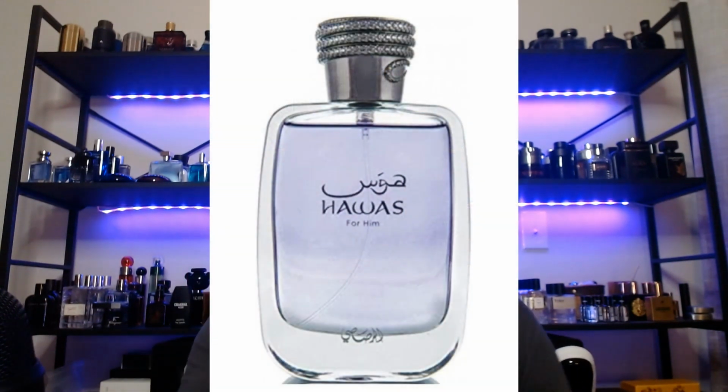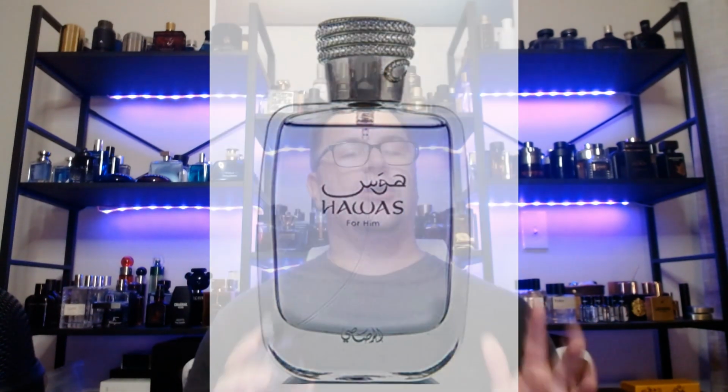Which one am I going for? You guys know which one I'm going for. I'm going for the Rasasi Hawas, man. This one, it is like the most steroided version of this scent profile that you can get. I freaking love it, and I'm going to keep this particular fragrance in my collection forever because of how good it is. I promise you will love it.